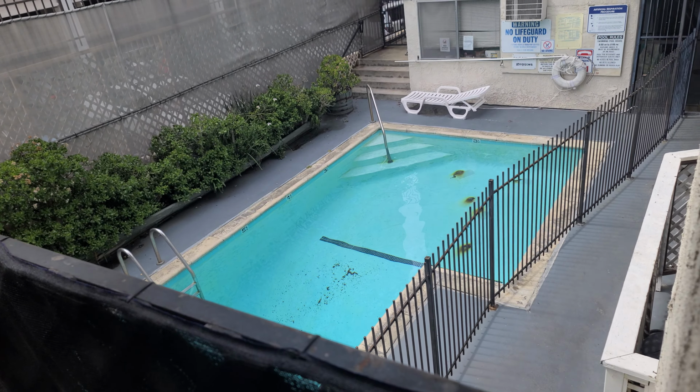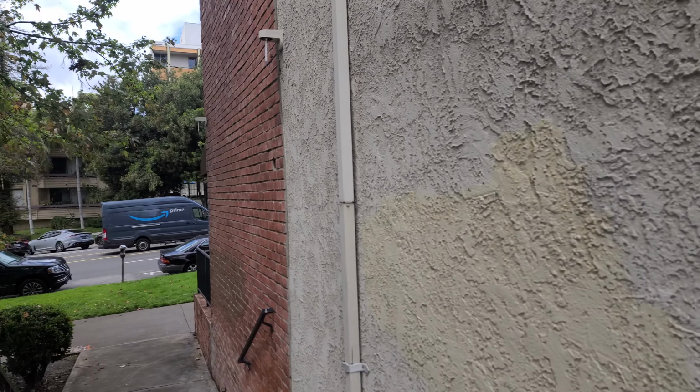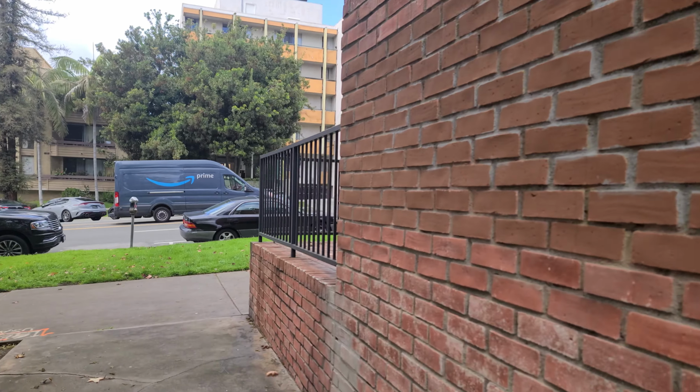Look at that pool. Interesting. There's a camera right there, so they're gonna know who you are before you come in. But anyways, that's it. I did not get busted, but that's a nice elevator.